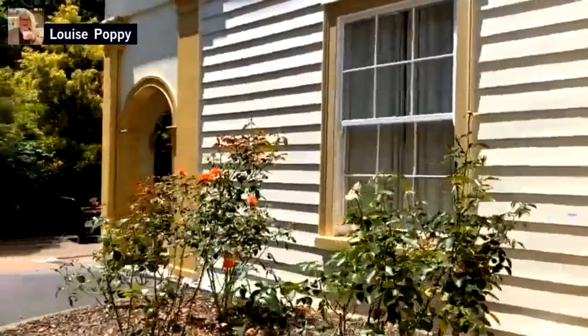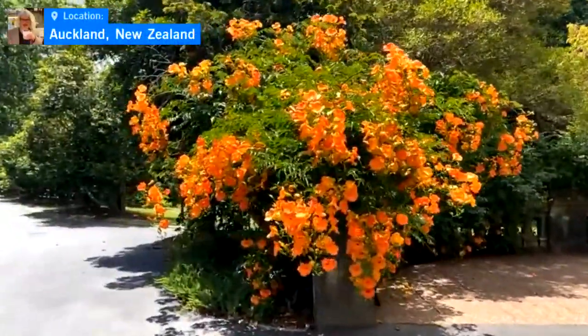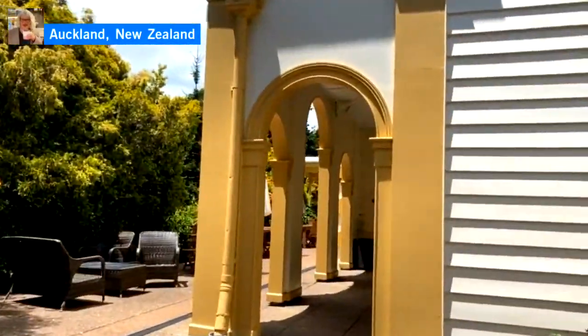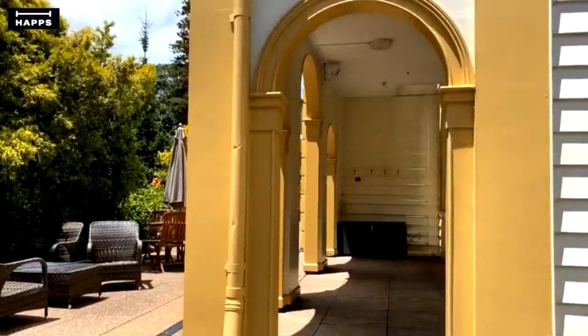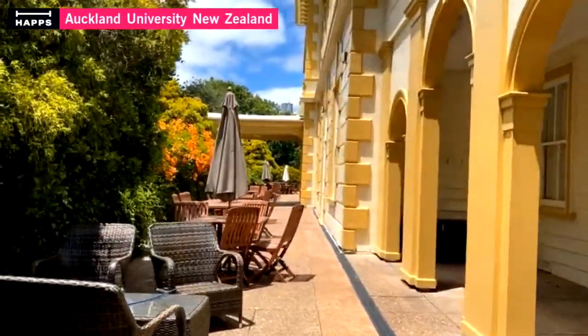So we're lucky that these buildings have come under the jurisdiction of the university, because it means that they've been saved. Otherwise, big developers would have got them, pulled them down. Sorry, I'm going to step into the shade so I can see the screen.